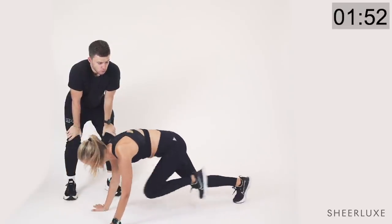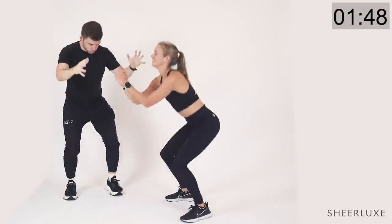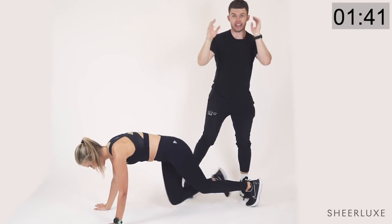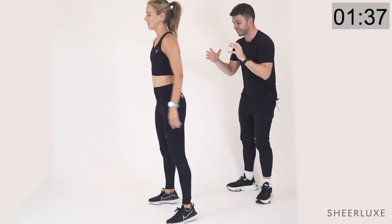One push-up, one mountain climber. Now she's back up, now it's two squats. Now it's two push-ups. Yes. Now it's two mountain climbers. Now, if you want to do these on your feet, you can. That's up to you. That'll make it a little bit more difficult. Three squats she's on. Nice, Alice, perfect.